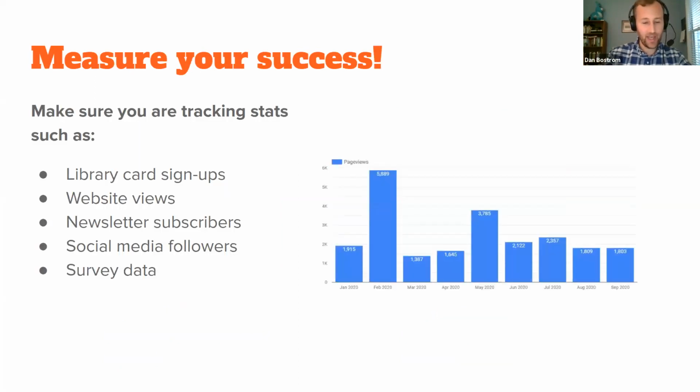Finally, measure your success. Make sure that you're keeping track of the things that matter. Obviously, the things that are on there, you're probably already keeping track of them. It's useful to do it in one place to say, hey, year by year, this is how we're doing. It should have a direct connection to your goals. It should just make it very clear what's working. And that chart that we have on there, that's website page views on the My Library website. So we look at it every single month, what's working, what's not.